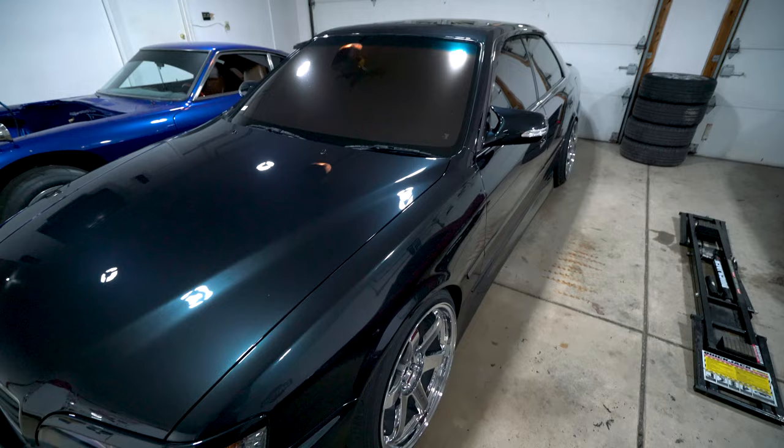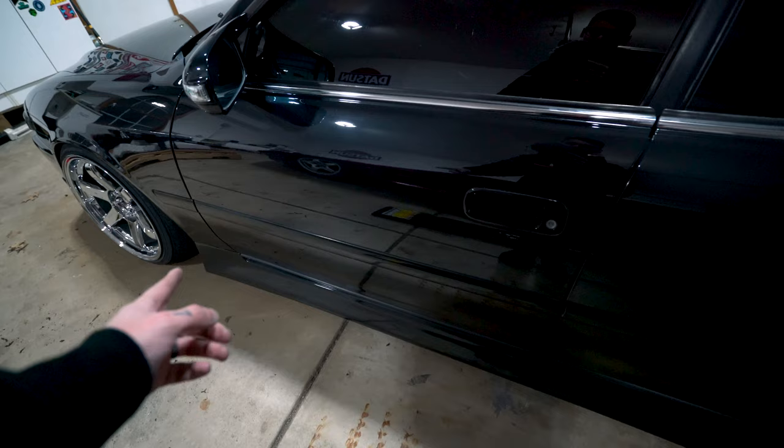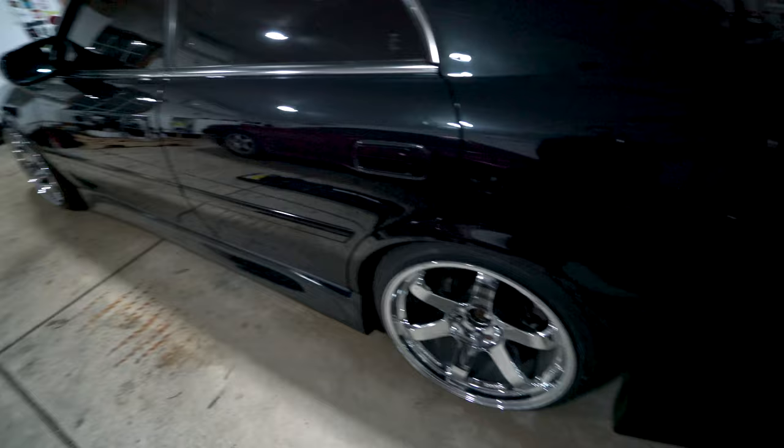And I just wanted to do something a little more different and unique. These are Vertex side skirts, authentic, ordered them through Jesse Streeter and had them shipped from Japan. It was kind of like a couple months wait, but they fit perfect. And to complement it, that's the Vertex rear bumper.